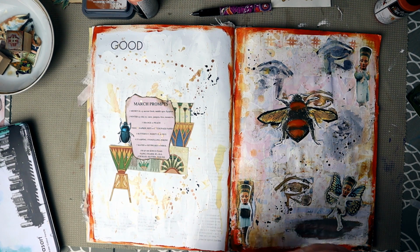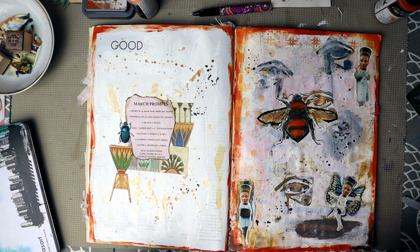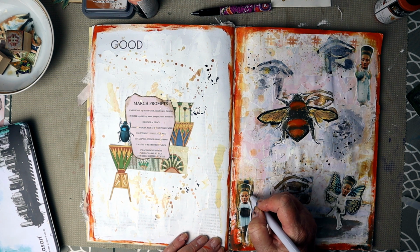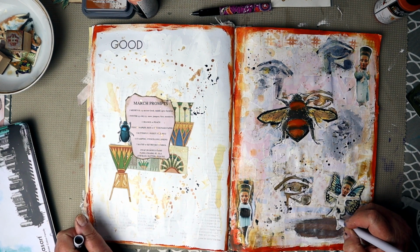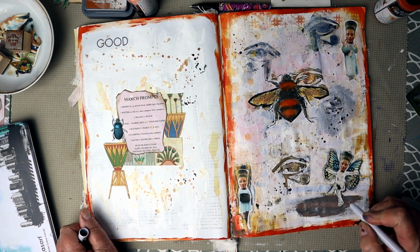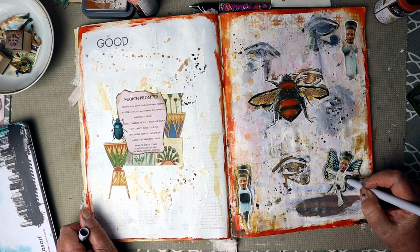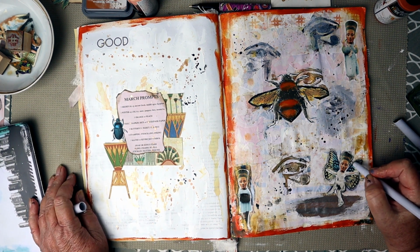Just use a really fine one. 0.05. It's as fine as you can get, really. Maybe a bit too fine. I think it's because there's so much paint and other things on the page. That's why the pens and the watercolours aren't working properly. Let's try a slightly thicker one. This one's double the thickness of that one.